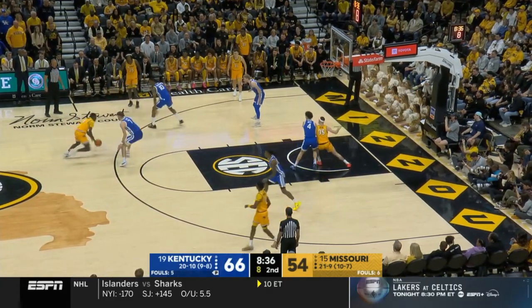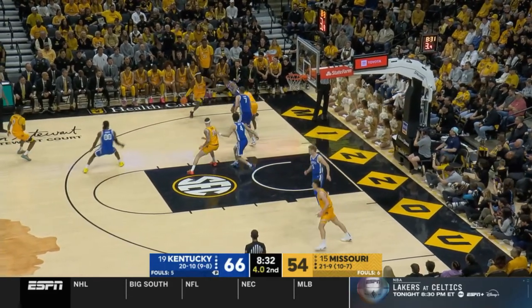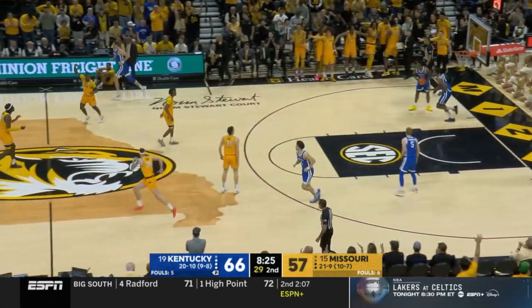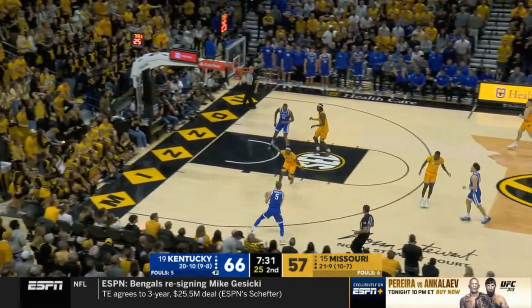Warwick now has Carr on him. Wants to drive on the big guy. Got him moving, but had nowhere to go. Nearly walked with it. Two to shoot. Back to the corner. And a three ball from Marquez Warwick. Great defensive effort inside by the 6'11 Andrew Carr.